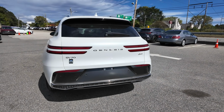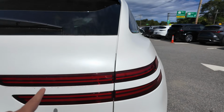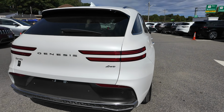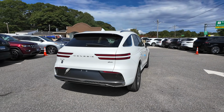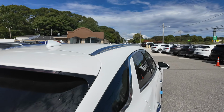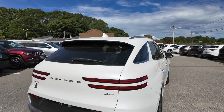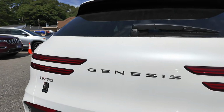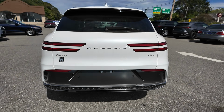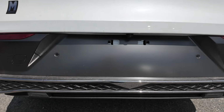Then as you make your way around to the back, nothing really different here. You got the split taillights, which I really love. We love unique styling in this class. Really draws your attention, gives you, I think, more of a premium luxury look to this crossover. You also have a sloping roofline, so somewhat Porsche Macan-like, Audi SQ5-like. I really like to see that. The Genesis badge being written out on the liftgate, very classy and trendy. Then for the lower portion of the rear bumper, you're going to have that cladding here. This is the only part of the vehicle that has cladding.